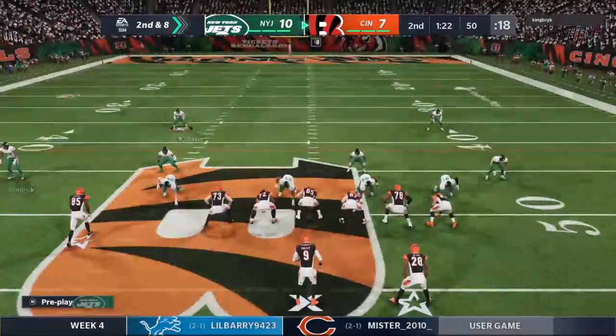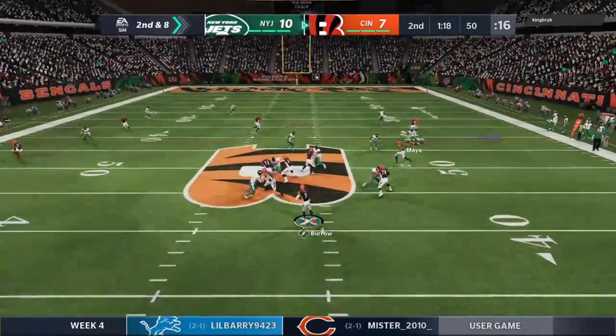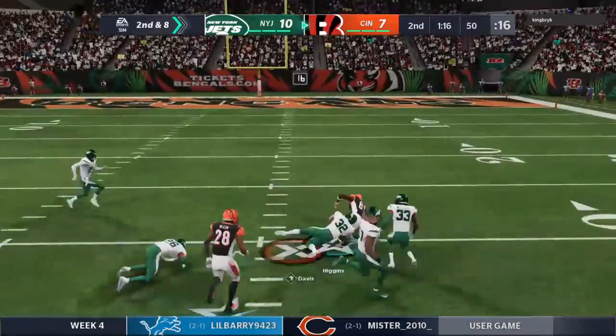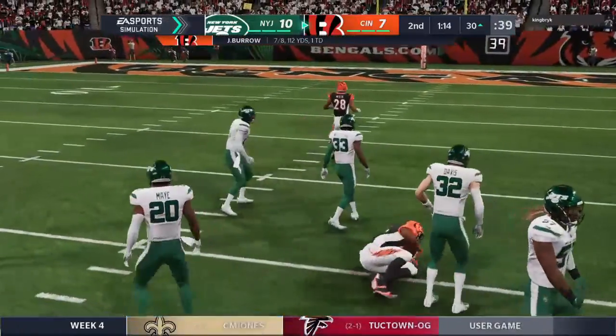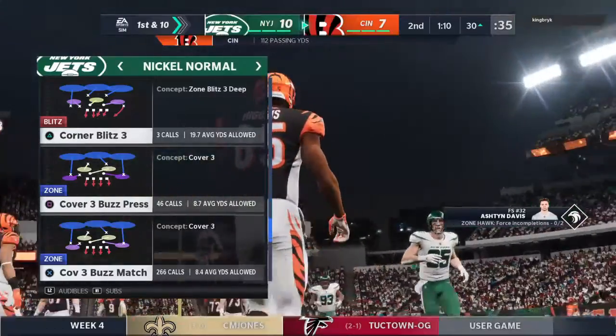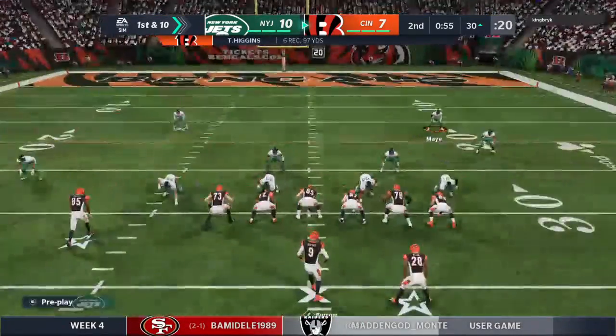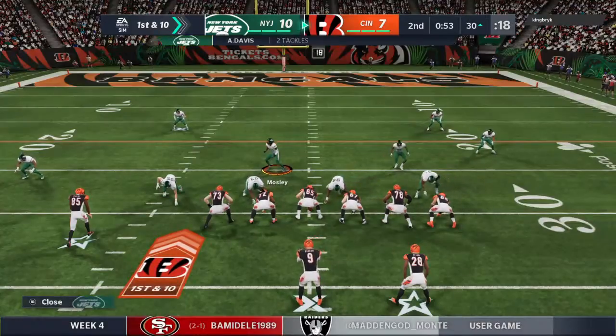So second and 8 here after the pass play for 2 yards on first down. Burrow getting this into the hands of Higgins. And that's going to be another first down as the tackle is made at the Jets' 30. A good pickup there of 20 yards. Creeping up on a minute to play in this first half.